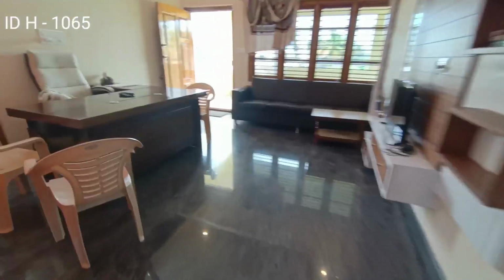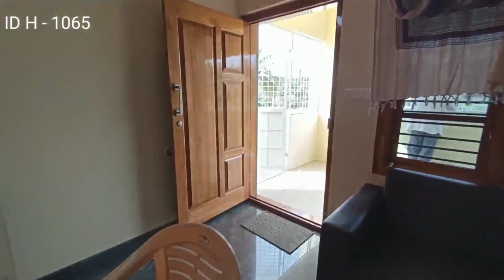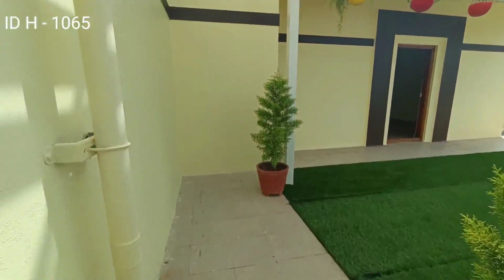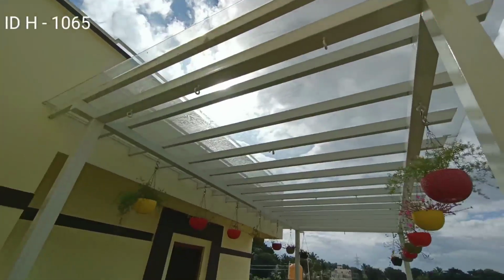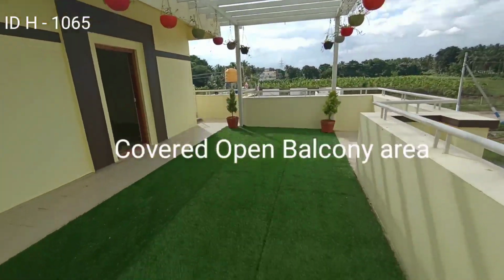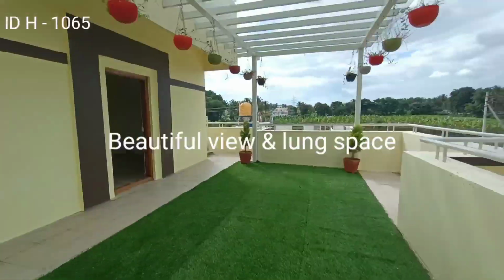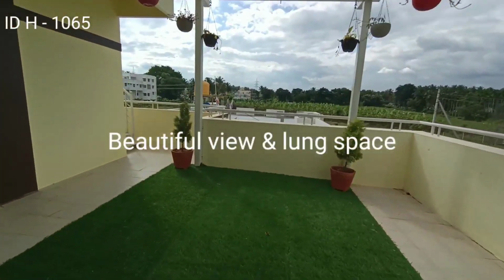So this house has come for sale, and very close. It's a MUDA approved layout actually, close to Ring Road, very close. Just Srirampura. So you can see there's a third room. They have separated the 2 rooms so that if somebody wants to give rent with one room and attached bathroom, that is also provided. You can see the beautiful view actually with good lung space, good breathing space and elevation, and they have covered it with glass actually.